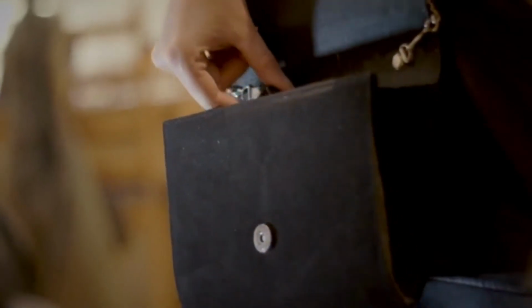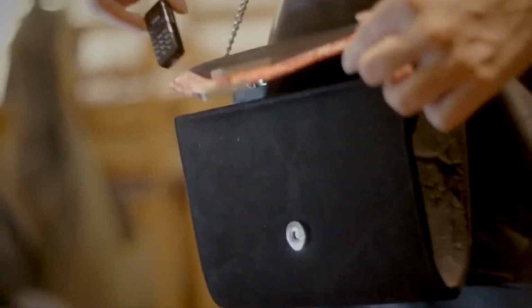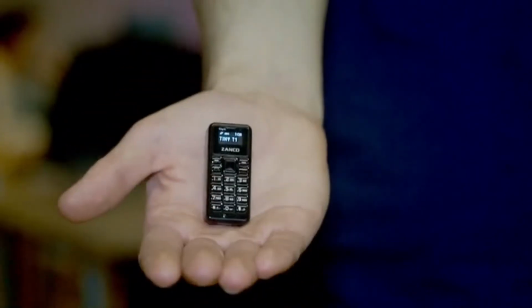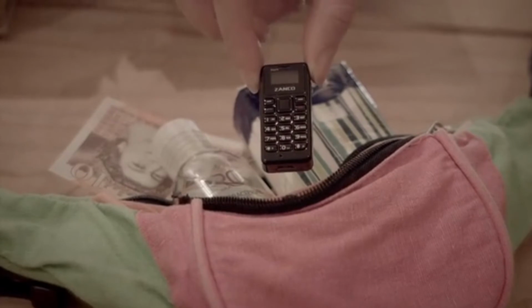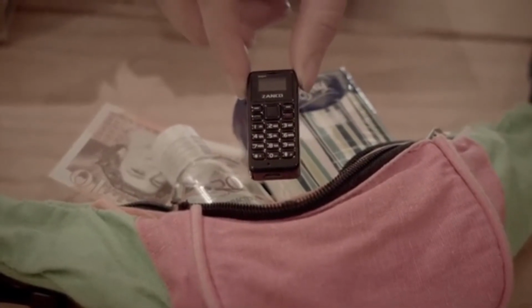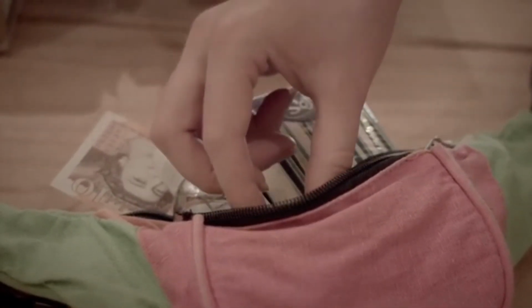Whether you're looking for a backup for safety on a night out, or maybe your smartphone doesn't fit your look, the Zanco Tiny T1 has you covered. Fit the Zanco Tiny T1 into your festival bag, so there's no worries about losing your expensive smartphone.